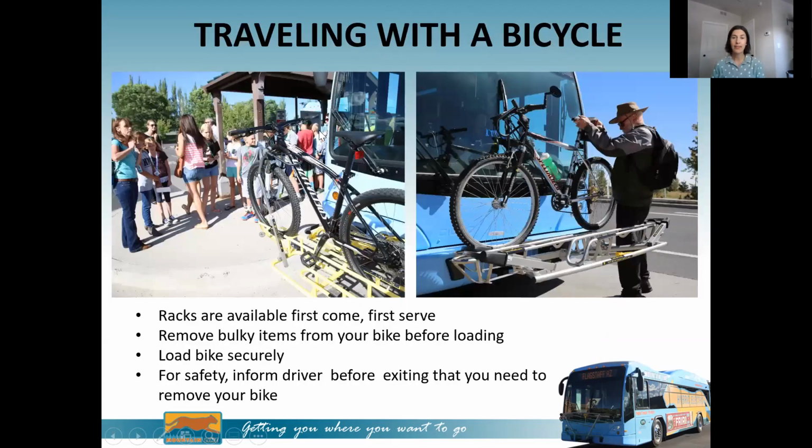Traveling with a bicycle, all of our buses have a bike rack in the front, which is definitely handy if maybe you live farther from a bus stop, out of walking distance, and want a bike there. All these racks are available first come, first serve. If they're all full, our buses hold 3 bikes, unfortunately you would have to either wait for the next bus to come or bike to your destination if that's possible.